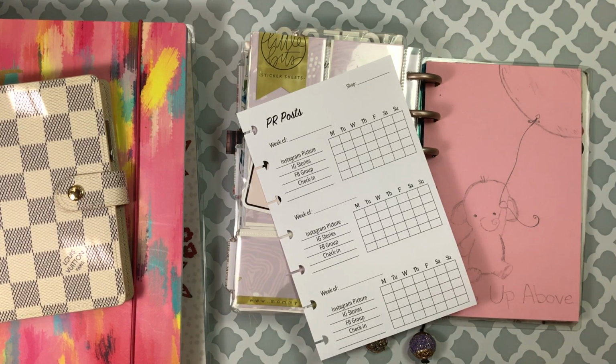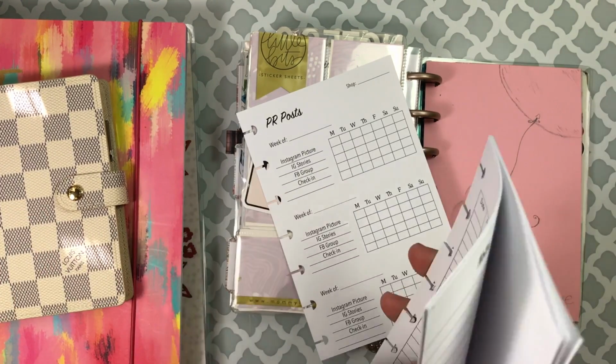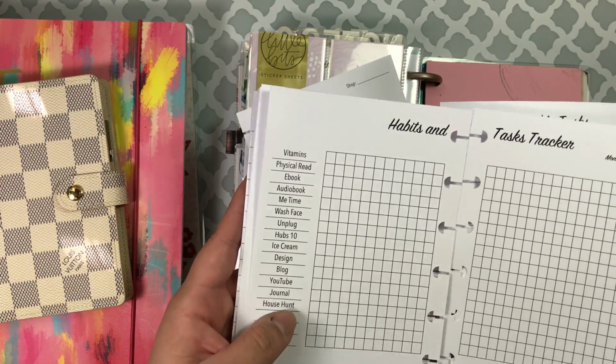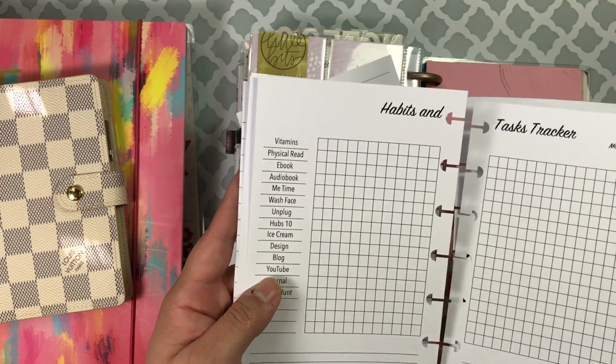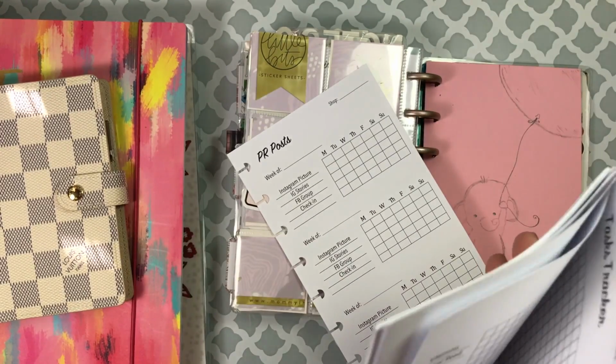I know that. And so maybe every few days or even at the end of the week, I'll go back and I'll check it. And so that's not something that I need to keep in my daily planner. And so I'm going to be putting that in here too. This is the format that I'm going to be using, the habit on 2 pages tracker insert from my shop. So I'm going to be using that.